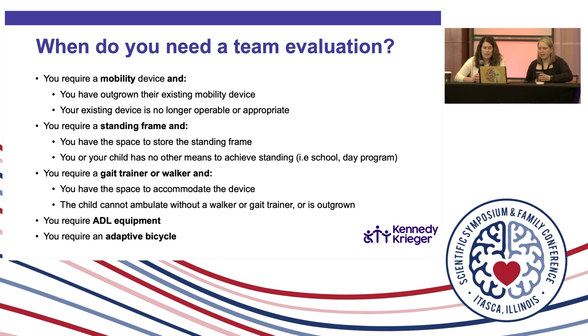Maybe you require a standing frame. Before you jump into getting a standing frame, you need to make sure you have the space to store something like this. It is a big piece of equipment. Make sure that you or your child has no other way to do standing, so that it really is the next best step to assure that the person can participate in activities while standing.